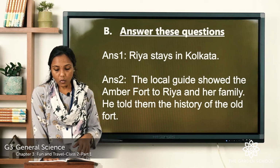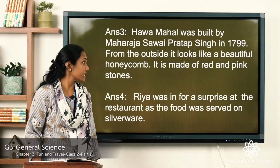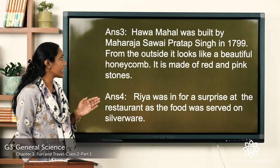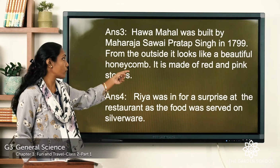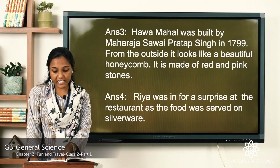Third question, who had built the Hawa Mahal? What does it look like from the outside? Let's see the answer for the same. Hawa Mahal was built by Maharaja Savai Pratap Singh in 1799. From the outside it looks like a beautiful honeycomb. It is made of red and pink stones. Okay. Now let's see the next question.